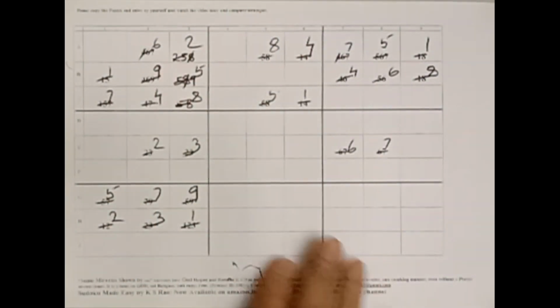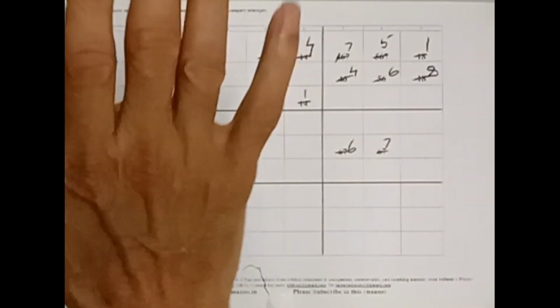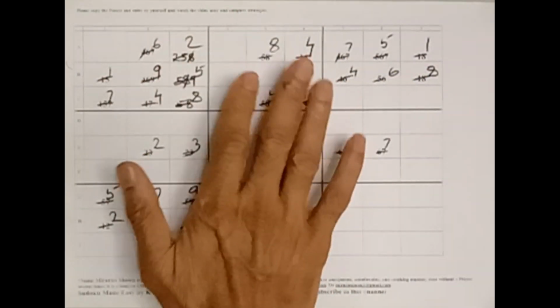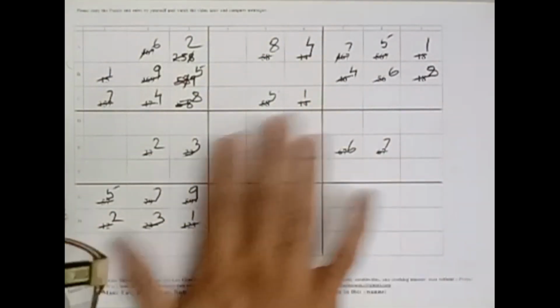Now don't get surprised because of all these blanks. Now I will fill these numbers in along with the original numbers and show one sheet to you after this video, as this part is concluding.